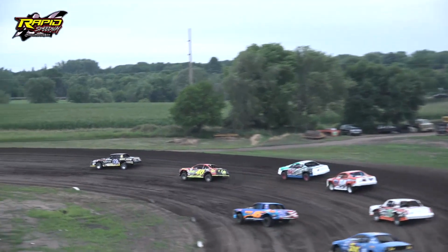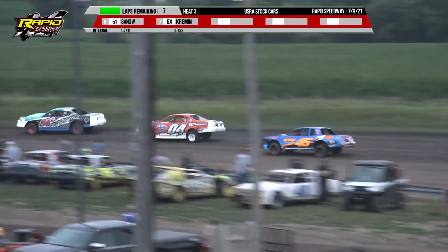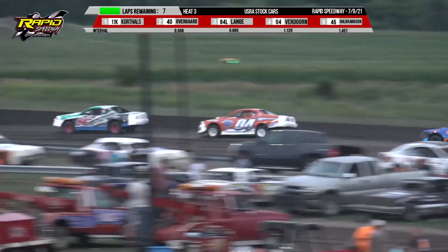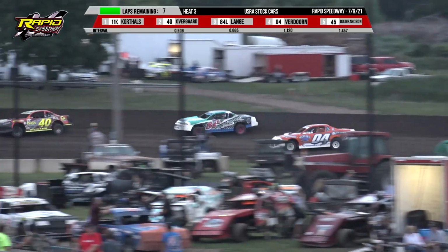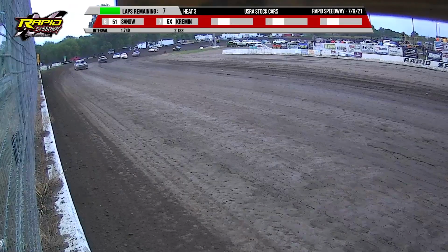Roger Verdorn, your top 4 on the field, with Dustin Gulbranson knocking on the door in that blue and orange 45 machine. Third and final heat race for the USRA Stock Cars presented by Precision Auto Body. Darren Cordles, your race leader.